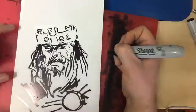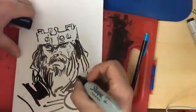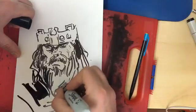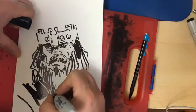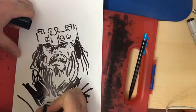What a special treat, I'm going to tell you. And I'm not going to lie, there was only one Conan book in the bin. But what a treat to be able to draw this today.